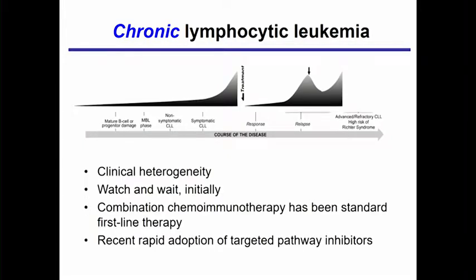I'll just remind you that there is quite a bit of clinical heterogeneity in this disease. Most patients go through watch and wait initially, but like other cancers, there's acceleration in the pace of the disease and ultimately progression. Combination chemoimmunotherapy is still the standard first-line therapy, but there's been great excitement and rapid adoption of targeted pathway inhibitors. And so like other CLL investigators, there's been a long interest in trying to understand what is the basis of this clinical variability that we see in patients.